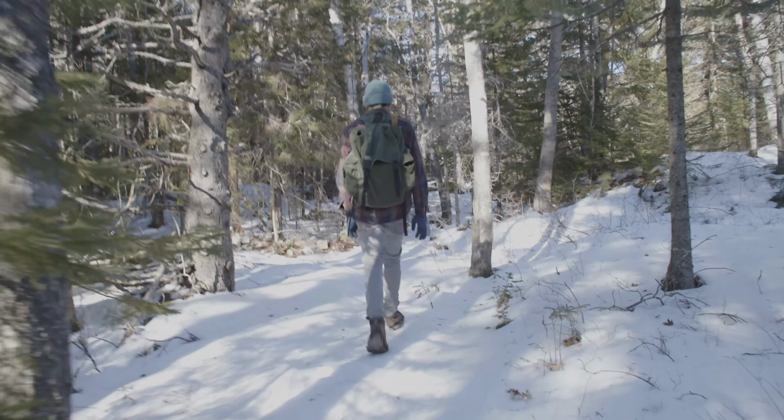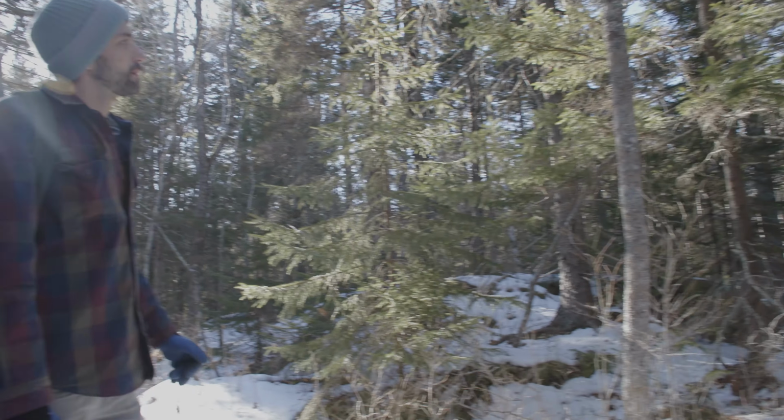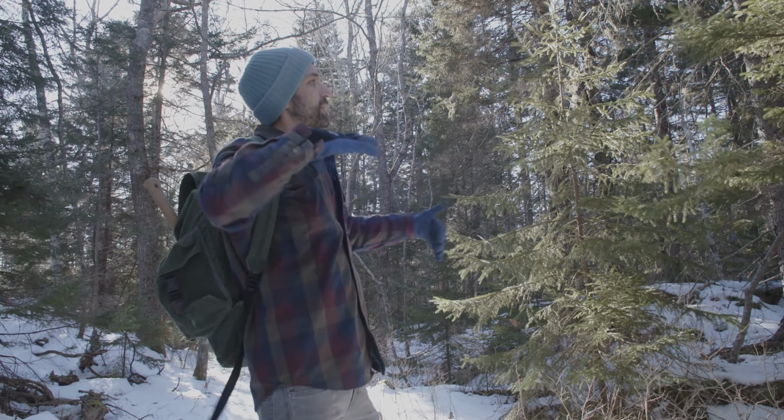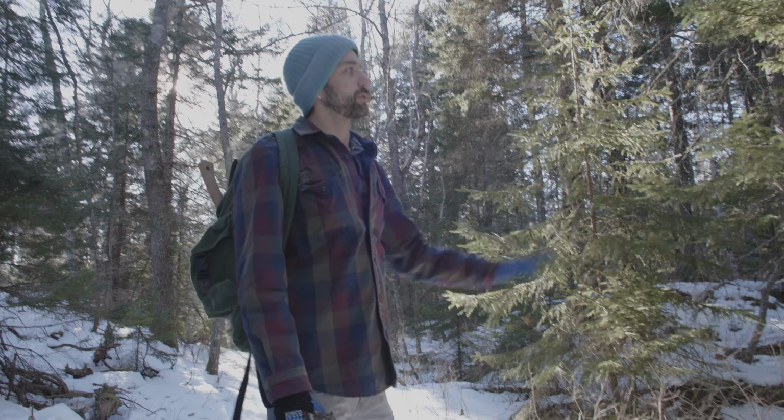And there's a great specimen right there on this birch tree. See, it's got a very strange, cankerous growth that seems random. And that's one of the key things we're going to be looking for when you look for chaga.